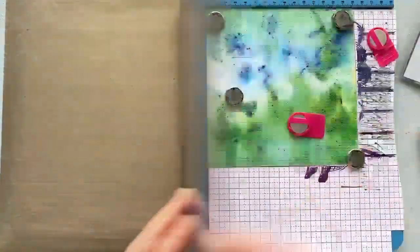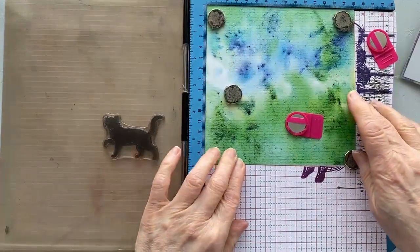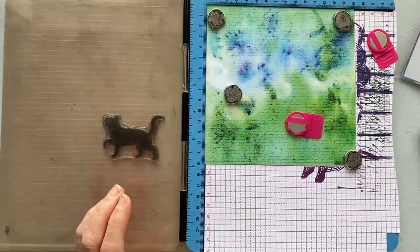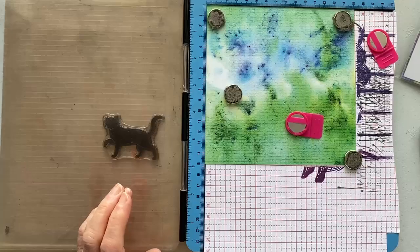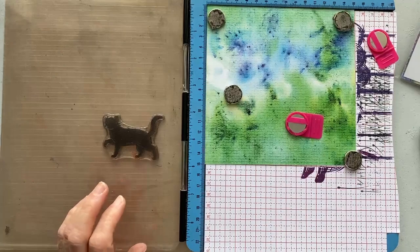And when you're doing your stamping, you don't actually have to have them completely on the page. Like with this one, she's just coming in off of the edge. So don't think that you have to have the whole cat on there because you don't have to.